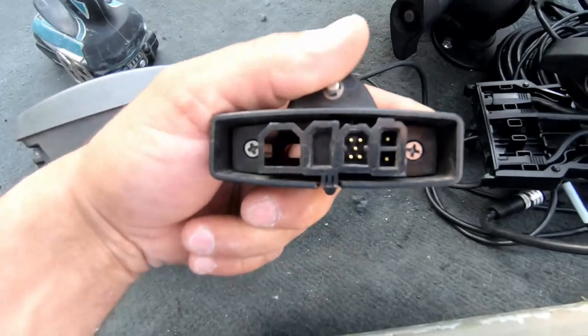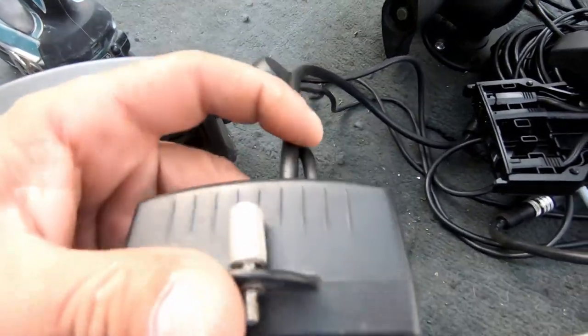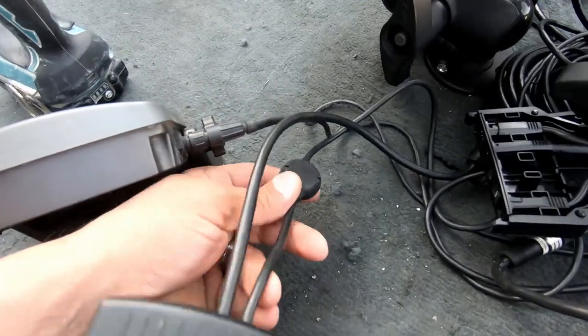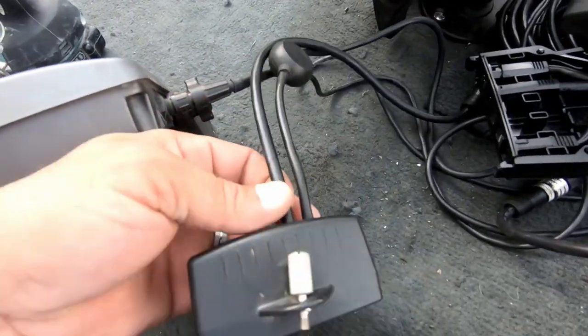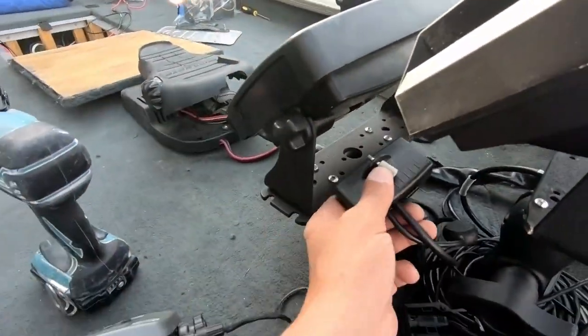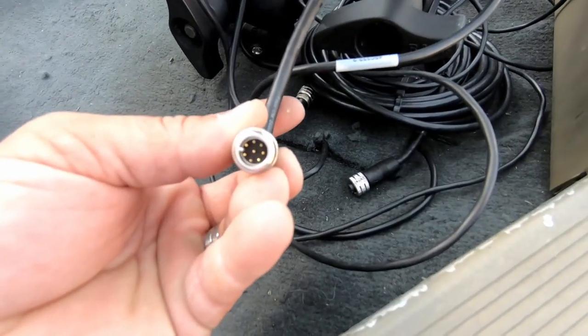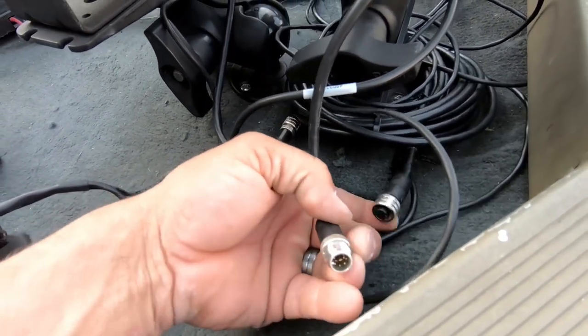There you go. So this one, all I have is a power, which is this first small one right here with this piece on it, and then my networking. The second one, the older fish finder, will not have a transducer. So next we want to put our dongle connectors together to the Ethernet cord.